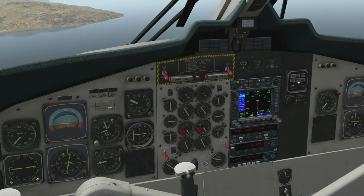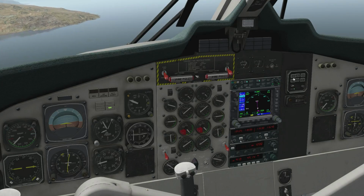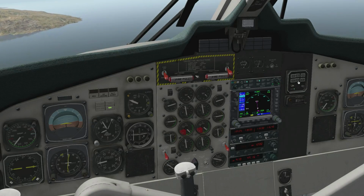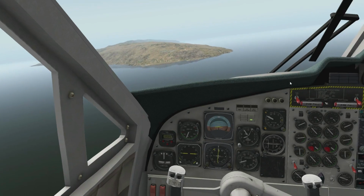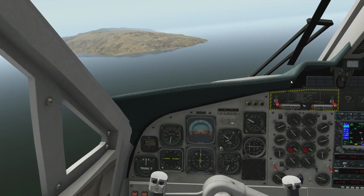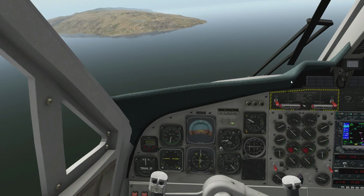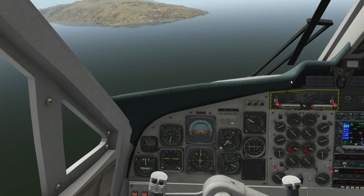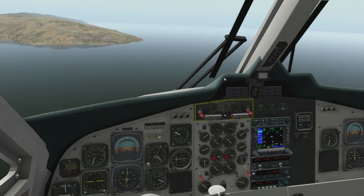Turn our ILS on, nav on, and reduce our throttles down. You can see we're starting to descend. Quite rapidly, mind you. I'm going to pull that back up a bit. Don't descend too fast.